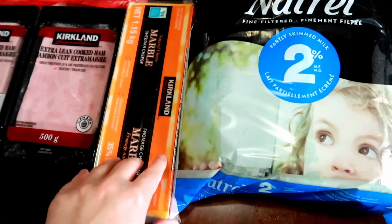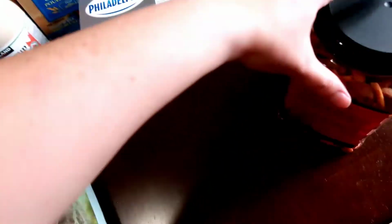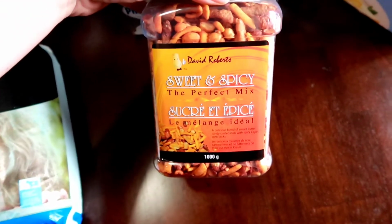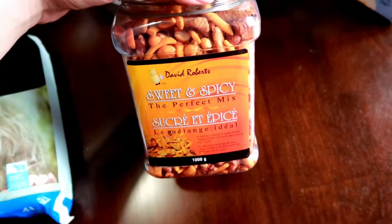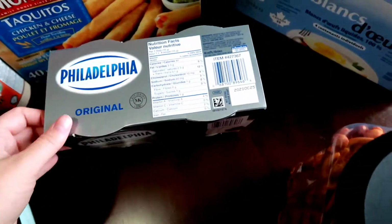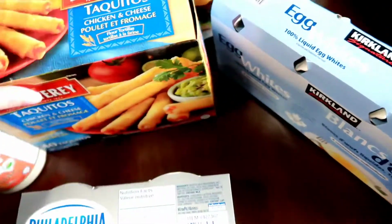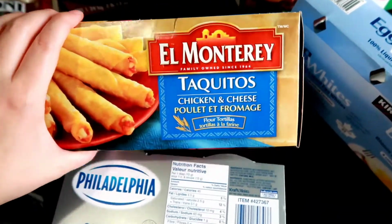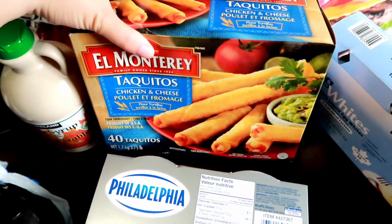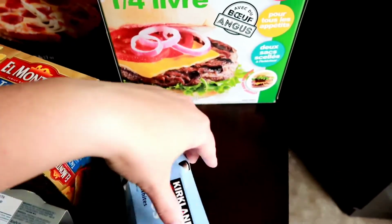We have a block of cheese, just marble, 2% milk. The kids love the sweet and spicy mix with their lunches, and they just polished the last one off, so we picked this up. Cream cheese for bagels, egg whites, taquitos. These were not on the list, but my husband likes to buy them once in a while, so he grabbed those.